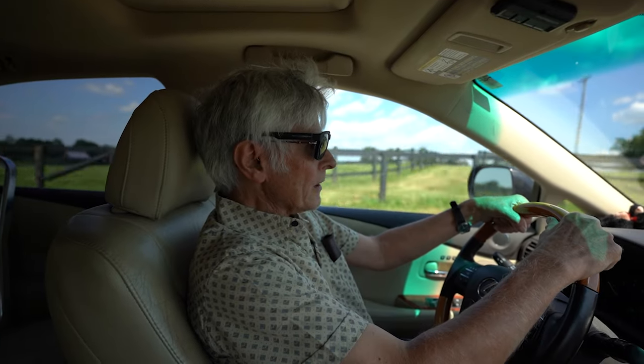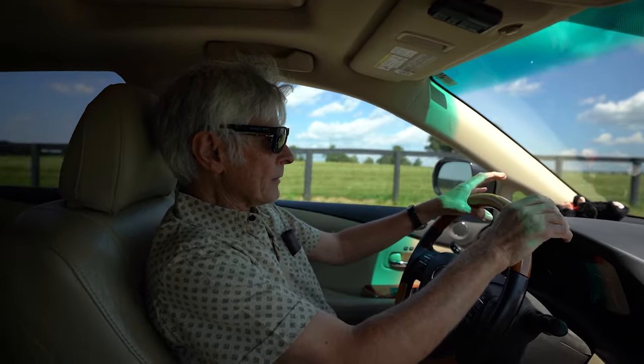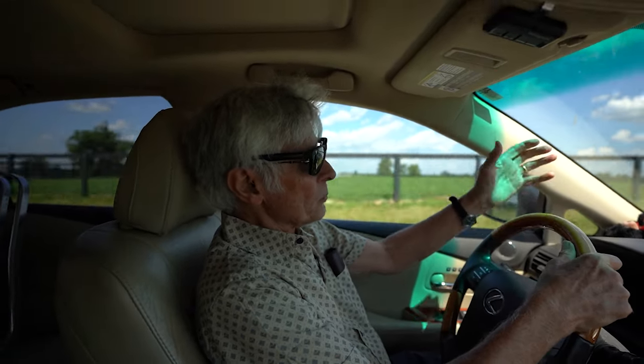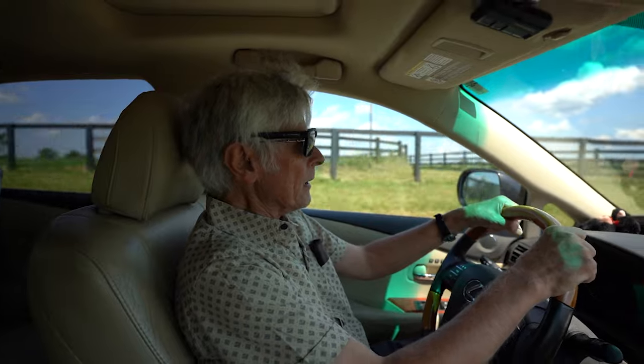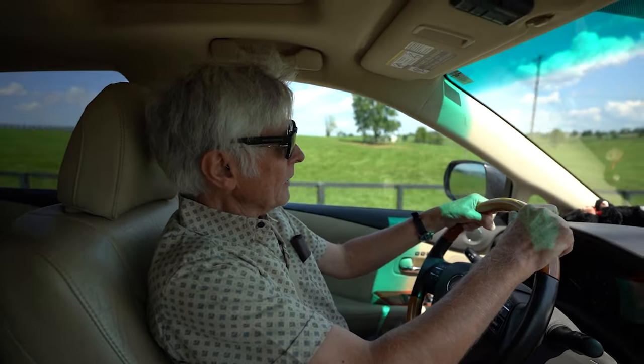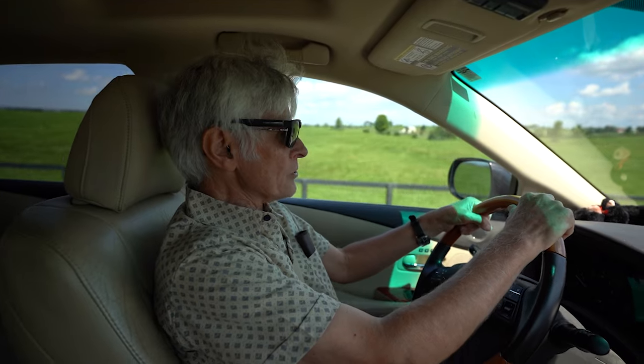Well, little did I know when I was making this drive over 50 years ago that this would become the norm for me, driving down country roads looking for covered bridges.